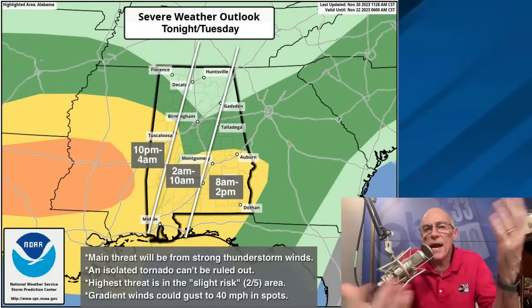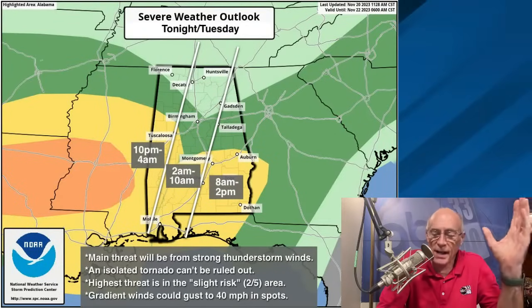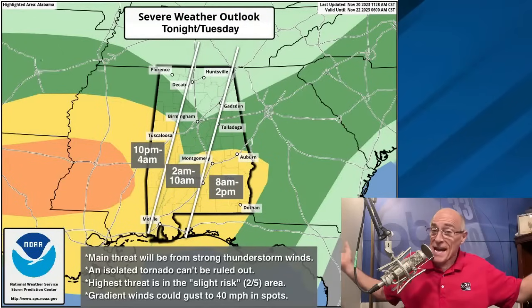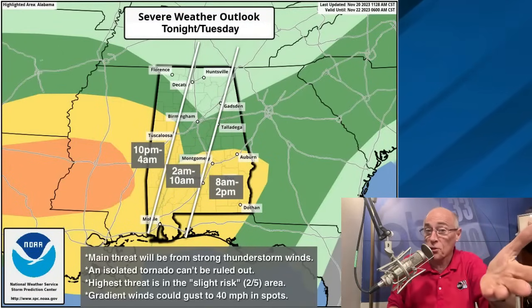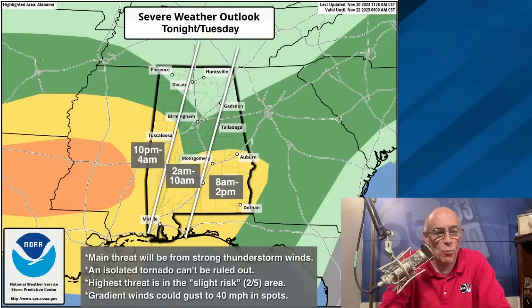And I wouldn't call this a major threat. I would not. But still, like I said this morning, if there's one isolated tornado in the whole state, and if that thing comes down your street, it's a major event. But we'll certainly take the rain that we're going to get.